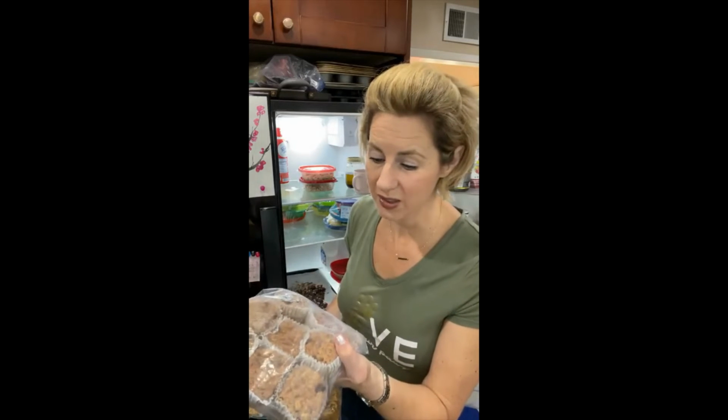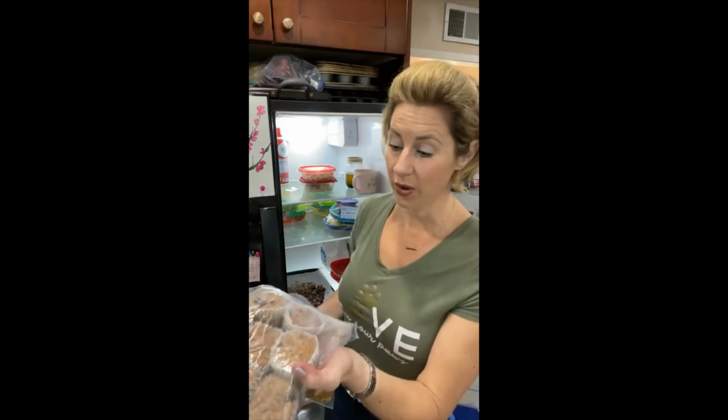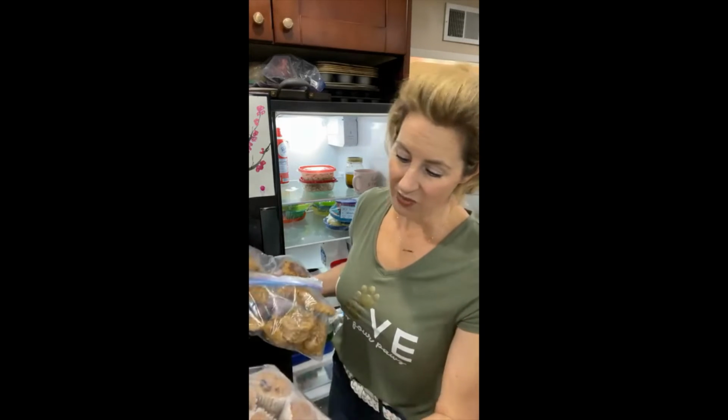So I also keep muffins. Whoop, there you go. Wanted to show you, these are fantastic snacks to send to school because they've got the hidden veggies in there, the protein all together in a small, already portioned out size, and that way it's ready to go. So when somebody says, Mom, I'm hungry, I say, great, go grab a snack in the fridge.